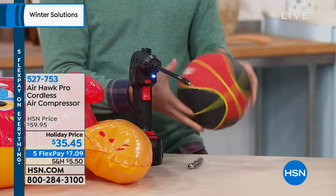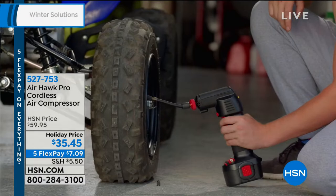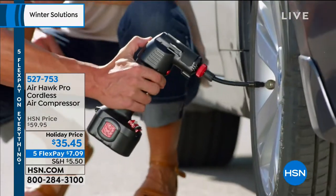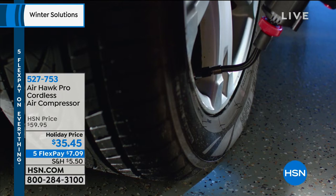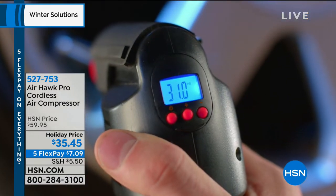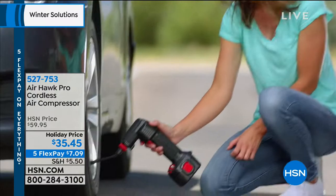This is perfect. But most importantly, if you've ever had a flat tire, and we've talked about that, and you're stuck like Chuck, my goodness, this is amazing. So let's talk about inflating the tires and not having to worry about it bursting even. There's a true safety factor to this. We showed you how you can set the PSI with that plus and minus. When you set your PSI, you pull that trigger, and then you walk away. Once you've set it, it's going to run until it hits that PSI, and then it shuts off automatically.